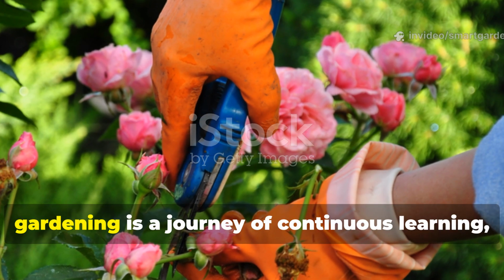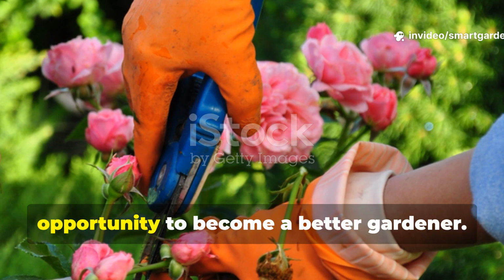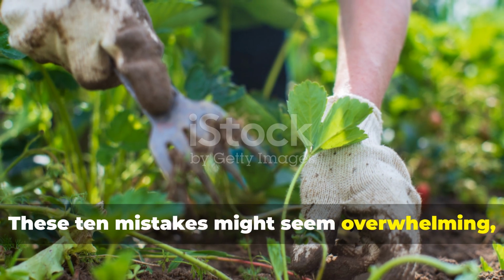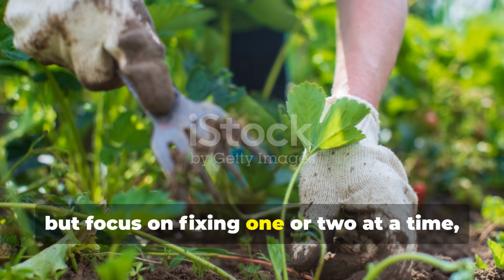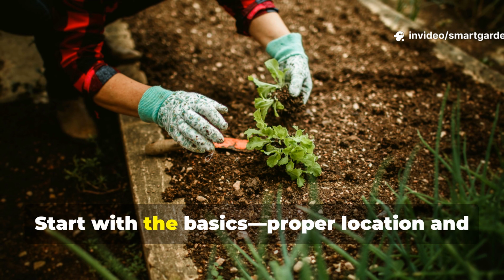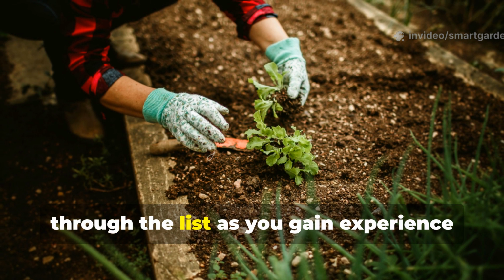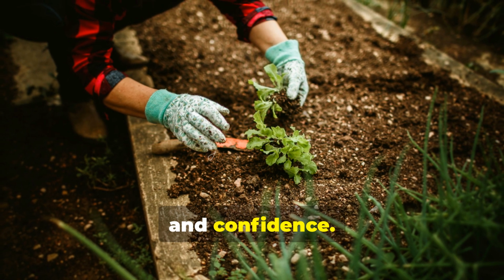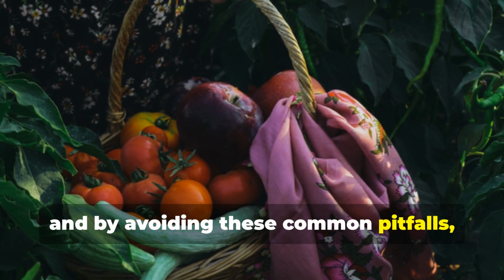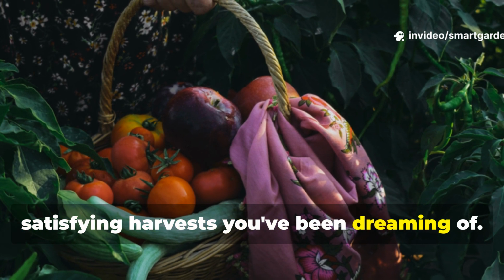Remember, gardening is a journey of continuous learning, and every mistake is honestly an opportunity to become a better gardener. These 10 mistakes might seem overwhelming, but focus on fixing one or two at a time, instead of trying to overhaul everything at once. Start with the basics, proper location and soil preparation, then work your way through the list as you gain experience and confidence. Your vegetable garden has incredible potential, and by avoiding these common pitfalls, you're really setting yourself up for the abundant, satisfying harvests you've been dreaming of.